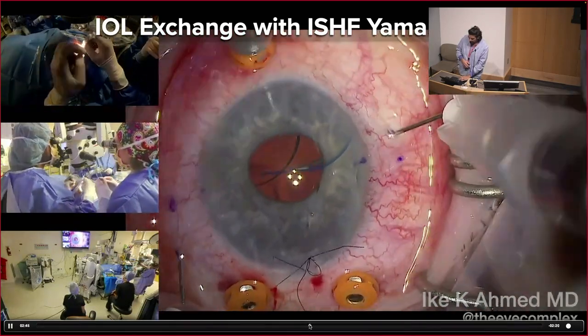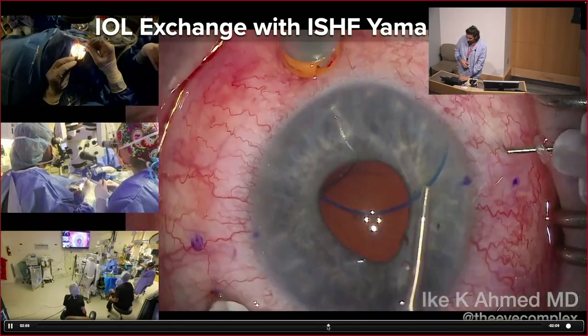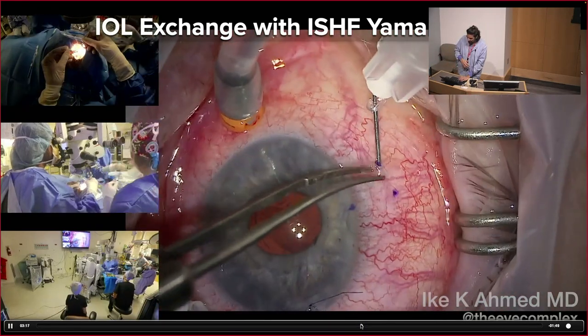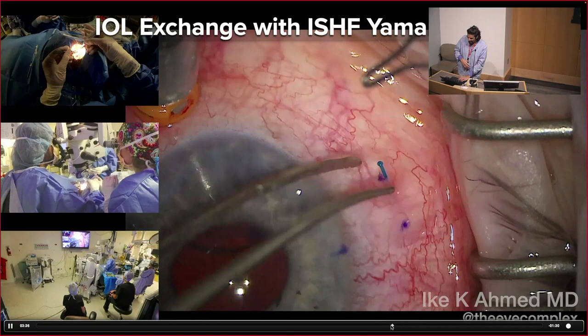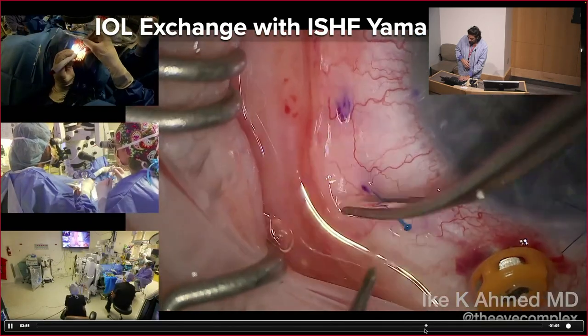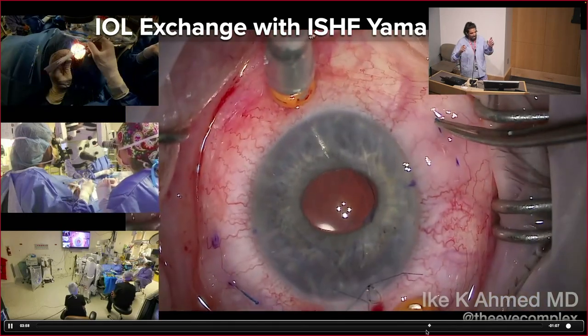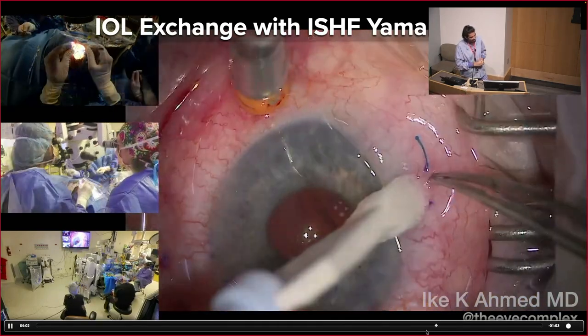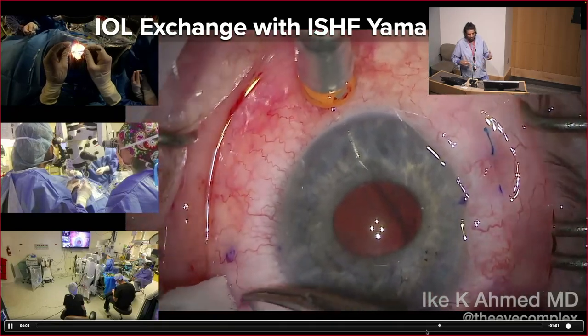We have both passes made. I typically keep the needle in. Again, we've done a full vitrectomy here. We've got an infusion in there as well. Well-controlled environment. And before actually burying the flanges, it's helpful to keep the haptics externalized the same distance and then look for centration of the lens. Because once you bury it, it is harder to adjust.